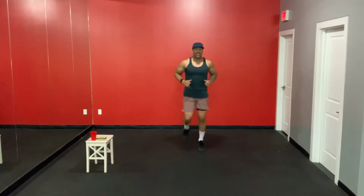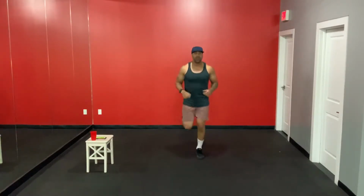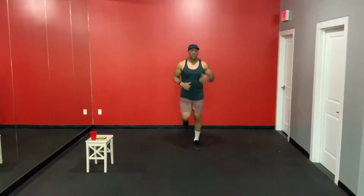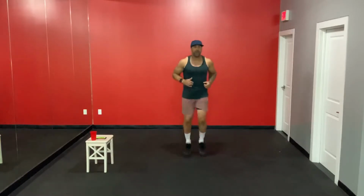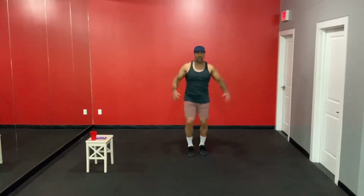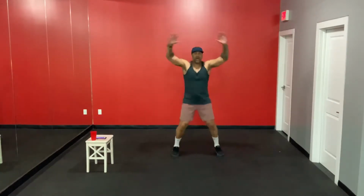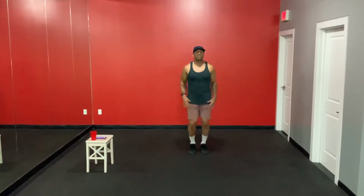Again, light jog. Jump jacks are gonna be number 2. I'll show you 2 options for the jump jacks. We got low impact, shout out to my low impact people. Or we got high impact, shout out to my high impact people. We got 2 seconds left. Ready? Low impact, you stay here. So that's my low impact jacks. High impact, in and out, old school jacks.